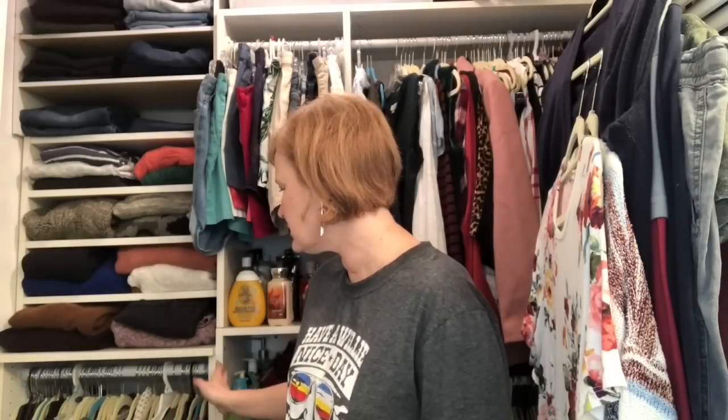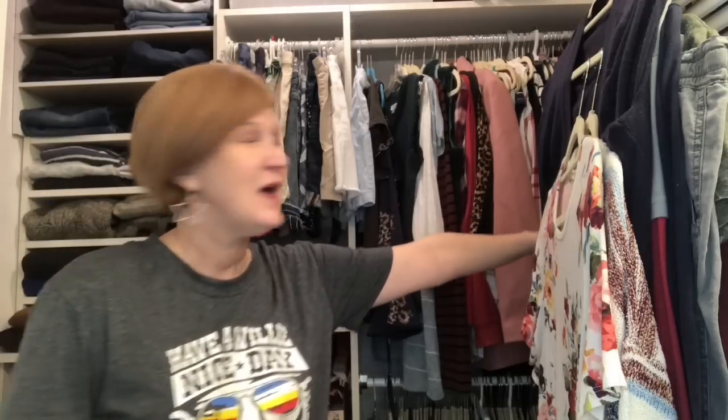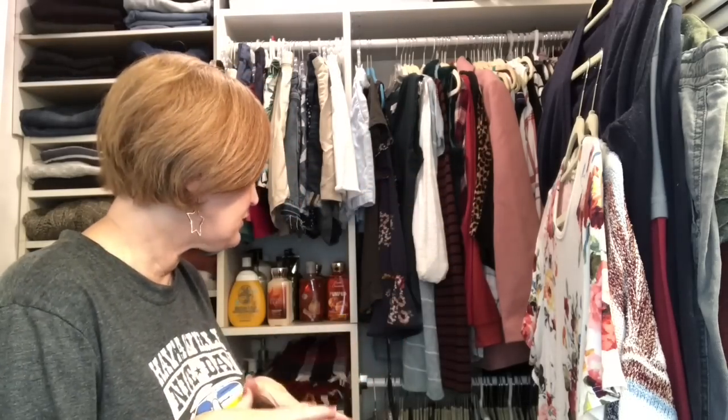Now what I'm going to do lastly is I'm just going to organize everything. Basically it's going to be sleeveless in the back, short sleeves in the front. This will be more like cardigans, and then this will be long sleeves and vests and ruanas, or people always want to correct me how to say that. Most of you, when I say that word, didn't even know what it was. That's okay too. But that is what I'm going to do. I'm just going to go through one last time and fine tune where everything is so I know, and then I will give you one last little tour.